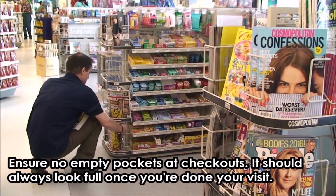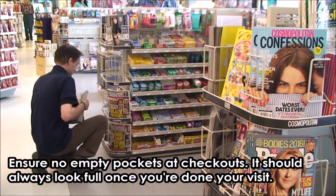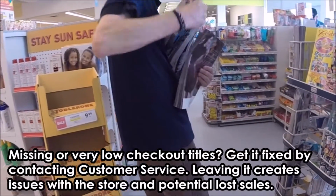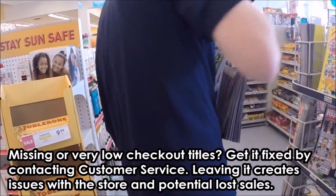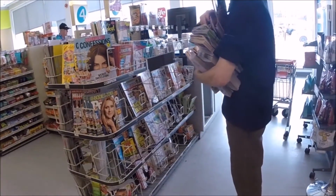Magazines always need to be full at the checkouts to maximize sales. Ensure there's no empty pockets at the checkouts, and it should always look full once you've done your visit. If you're missing or have very low checkout titles, always make sure to get it fixed by contacting customer service. Leaving it creates issues with the store and potential lost sales.